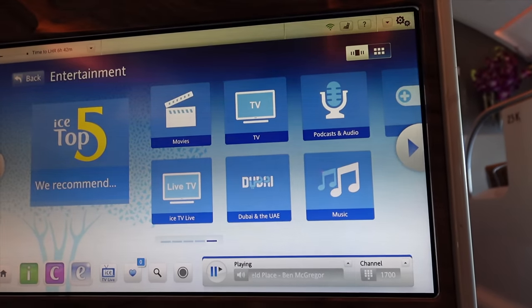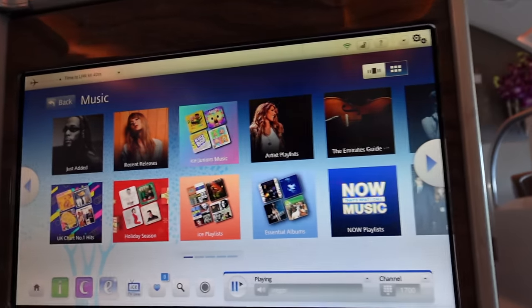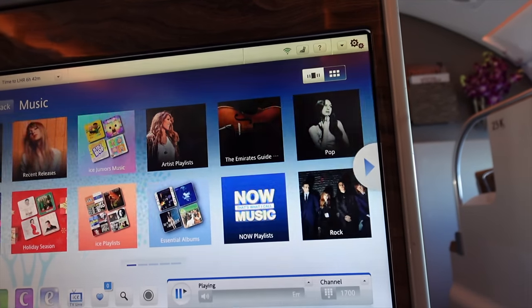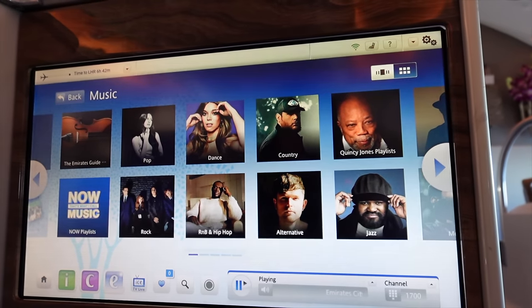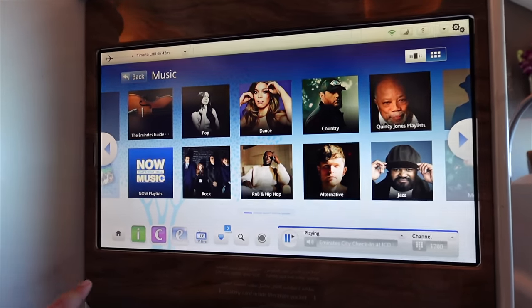Let's have a look at the music as well, out of curiosity. So there you go. Some recent releases, looks to be some Taylor Swift stuff, essential albums, classical, some of the now music albums, dance, jazz. I mean, there is a lot. You're not going to get bored on an Emirates airline flight.